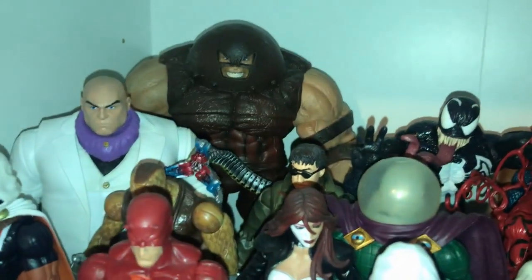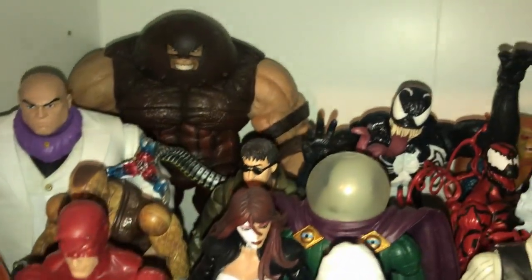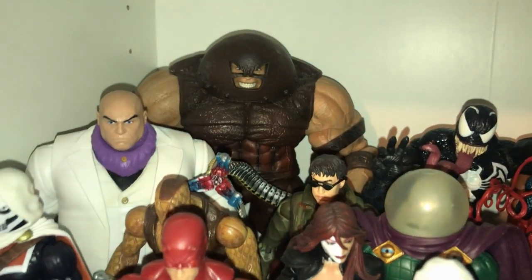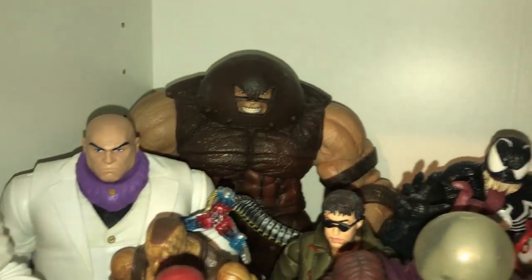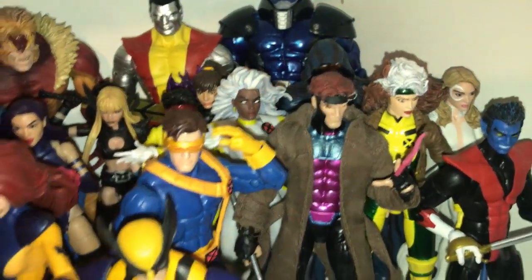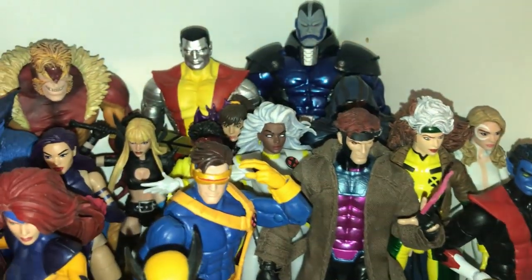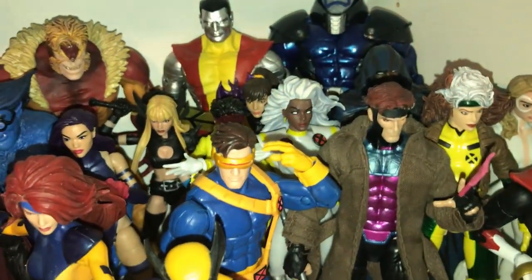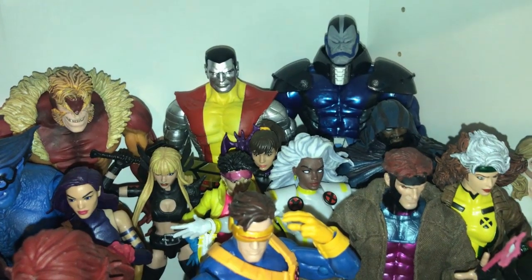Speaking of Juggernaut, I'm using the Marvel Select one. I think it's just a better looking figure. I know the 2-pack one sort of looks more in line with the rest of the figures, but I really like the way this guy looks. Anyway, we have the new White Anniversary, I think it's called. Vintage Storm, I think. Kitty in the background there is repainted.